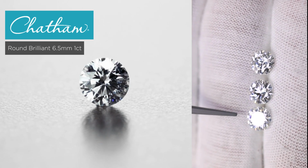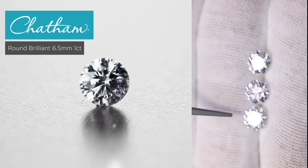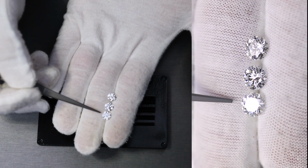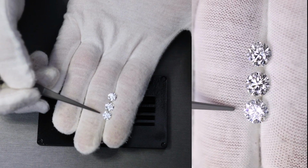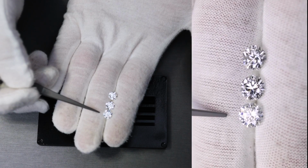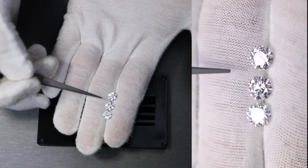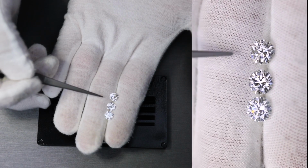And if you're looking for a moissanite that looks very close to that of natural diamonds, again, moissanite is not a diamond by any means. A moissanite is made of a different chemical compound. But if you take a look at it, it looks very similar to that of natural diamonds.